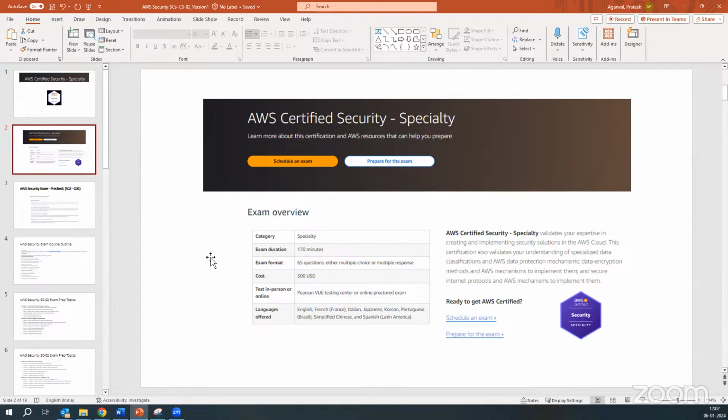Sure. So AWS Security is the certificate which provides you a validation for your expertise in creating and implementing security solutions with the help of AWS Cloud. This certification also validates your understanding of specialized data classifications related to AWS data protection, its mechanisms, its encryption methods, and how you secure internet protocols by using AWS mechanisms, implementing them in your final architecture.